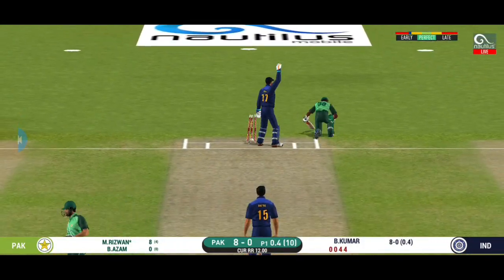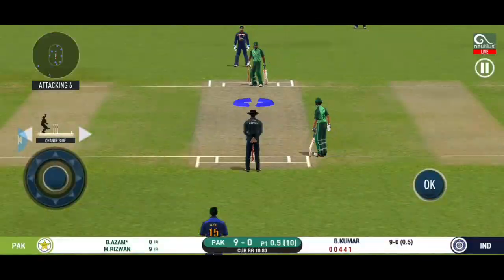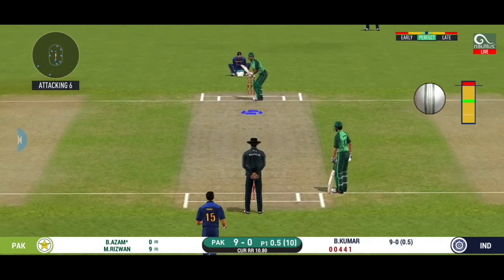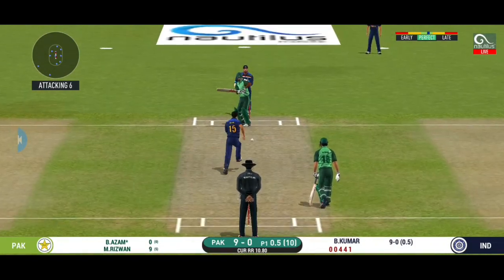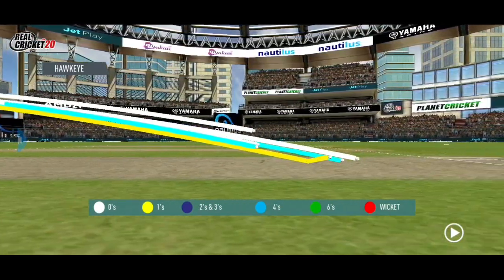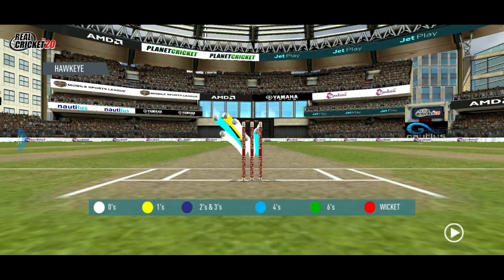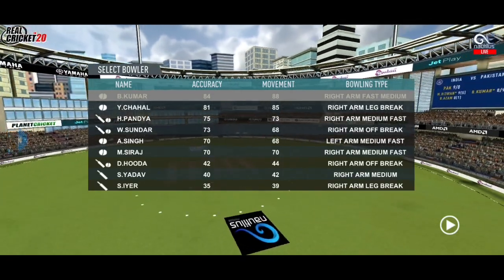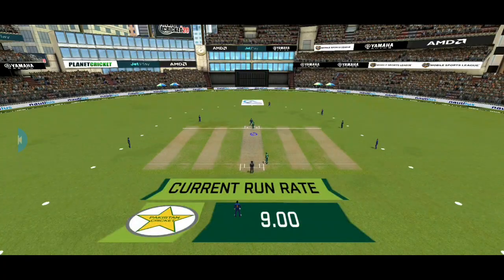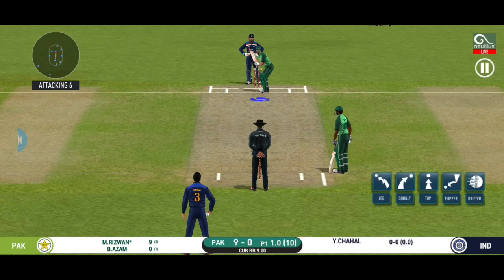Nudges it for a single. That is huge appeal. Bowler thinks he's got the batsman, but the umpire thinks otherwise. Batsman getting ready to face his first ball. Spinner into the action from the other end. Here is a fielder at the extra cover.